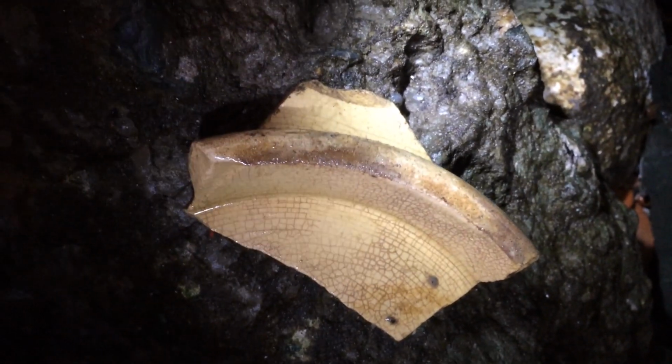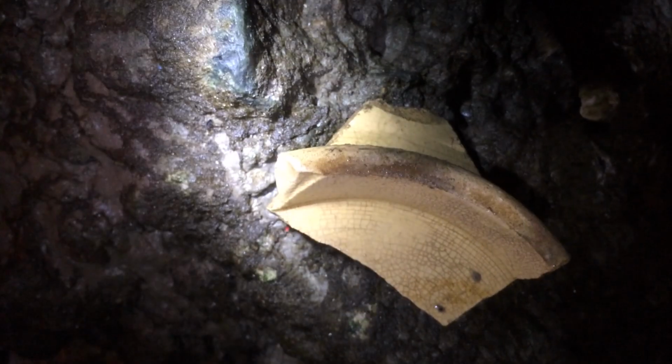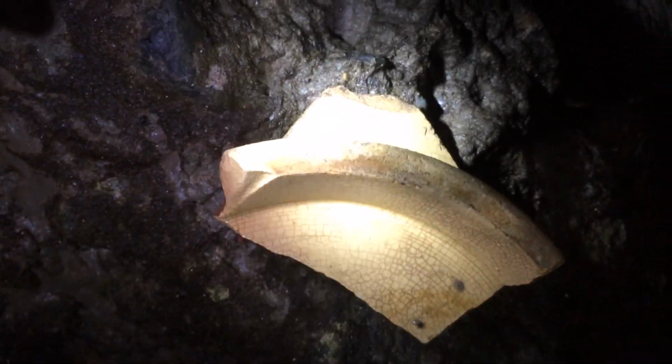This is a classic bit of Victorian pottery, it could be Georgian as well I suppose. Yellowware, often it had banded zones and strips of slip, but very humble Victorian utility ware: jugs, basins, chamber pots, that sort of thing.